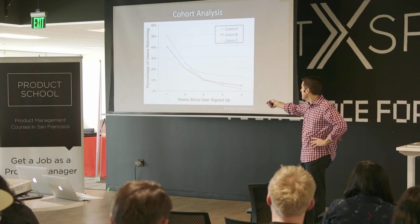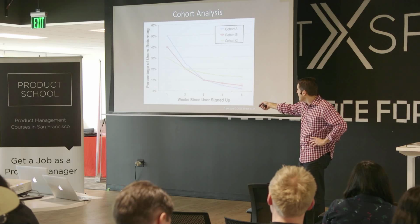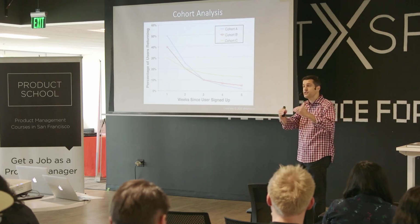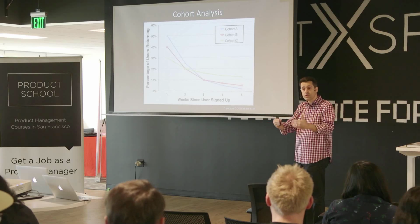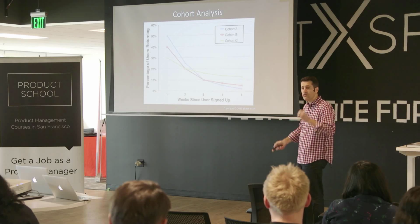So what I'm telling you is if this goes to 0, you don't have product market fit. If it flattens out, whatever percentage it flattens out at, that's a measure of your product market fit. It's a real, live, believable measure. And the higher it is, the better, right?